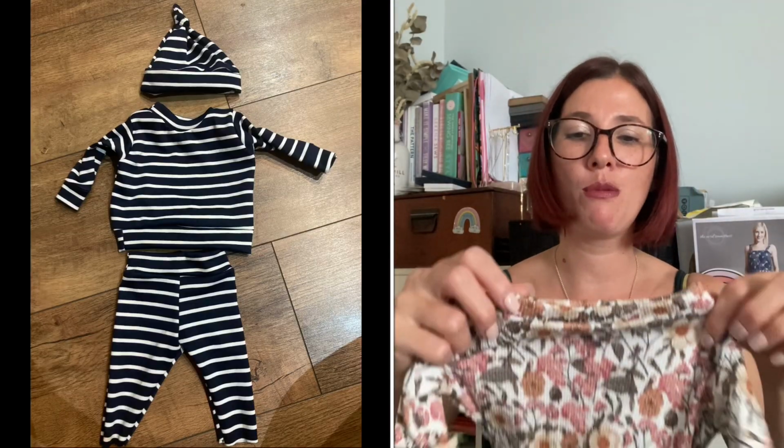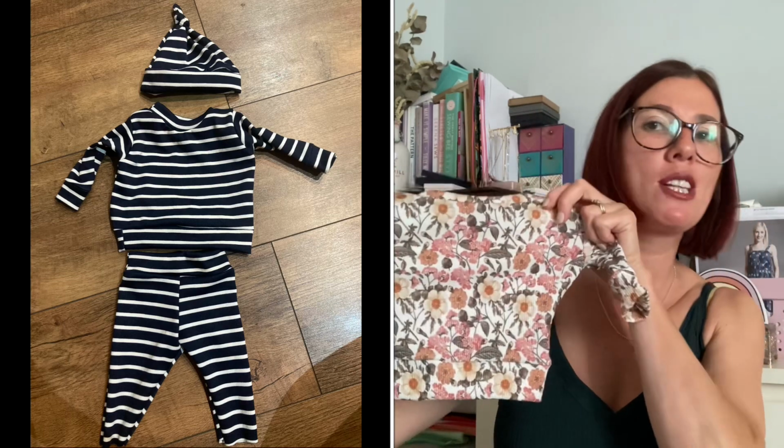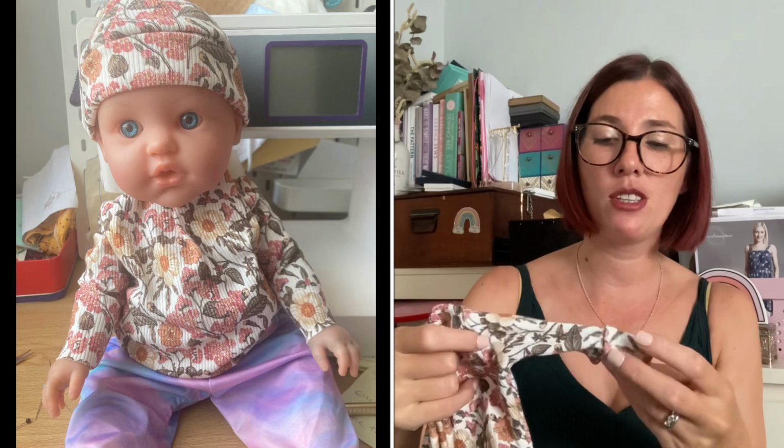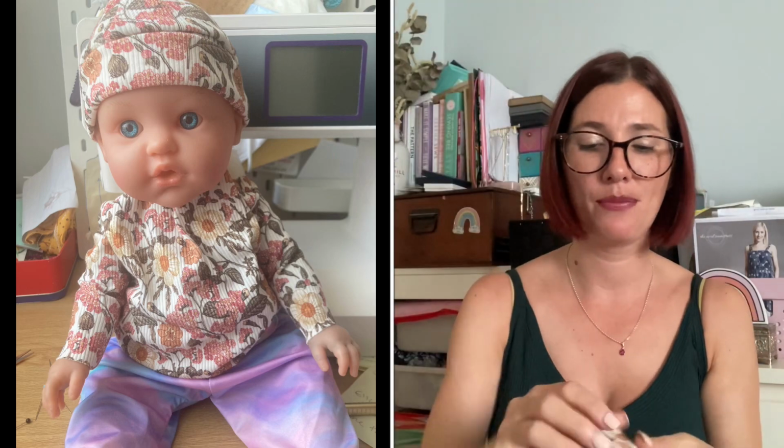Then I've got this one in a rib knit. This one is a little bit too long, so it ends up looking like a jumper dress type thing. But in terms of the arms, the cuffs are slightly deep, but actually what I found is turning them up helps to keep them on the dolly as well. This one's really cute, and again I've sewn up a matching set of leggings and a matching hat for this one as well, so the dolly's going to look super cute in that matching rib knit. This was from Hey So Sister.